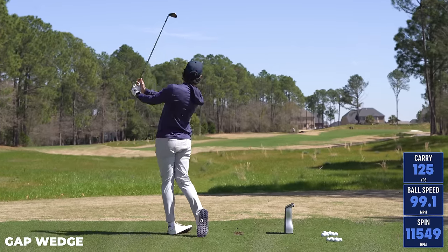Still rocking the Callaway. Whatever. Would you like to try my Titleist Players glove? I love the Callaway gloves. Come on, George. We got more stuff in the golf bag.